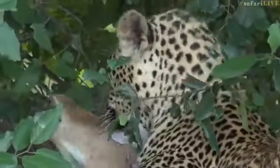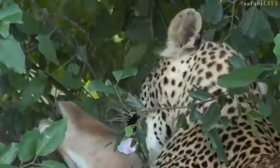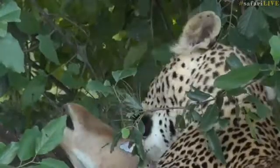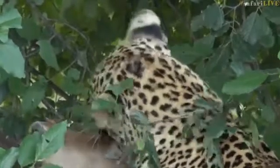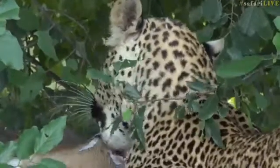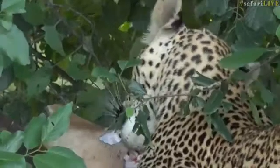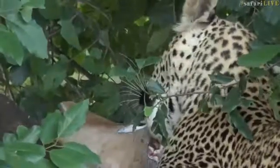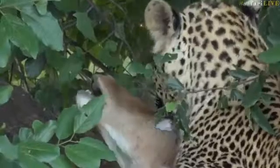Getting some of the juicy bits around the head there. I can hear some of the bones crunching. I really am so impressed with this young male leopard. He's done very, very well to get this carcass. There's still a lot of meat on there for him to feed on. There's still the whole neck, shoulder section, most of the rump, and that has been fed on in the stomach area. But there's still a lot of food there.